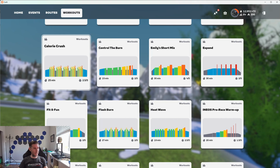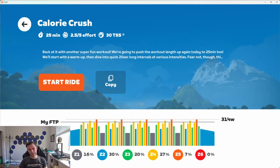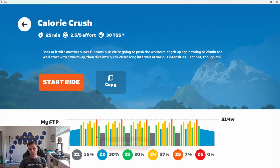Okay, back to the bad ones again. Okay, come on. There are so many of these on Zwift that I swear the only reason that people create them is to make them as colorful as humanly possible.